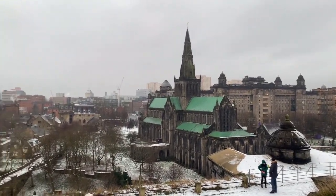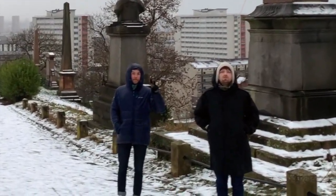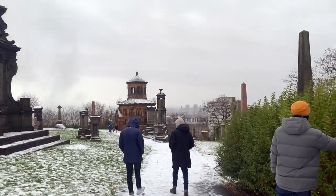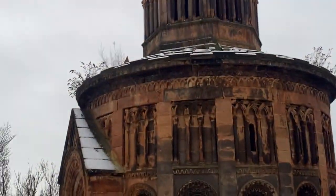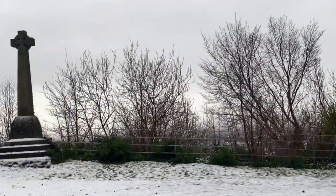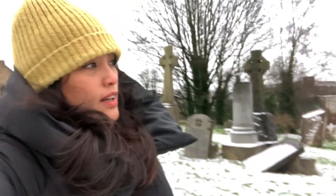If you're not a scaredy cat like me and you like to see a different side of Necropolis at night, then feel free to bring your friends with you. I won't recommend coming here alone as you might see live ghosts. Also, keep an eye out for the Necropolis in the new Batman movie. So we're heading back down now.